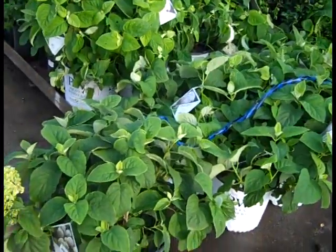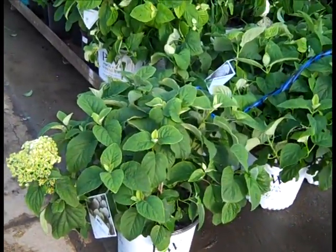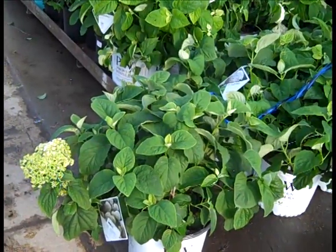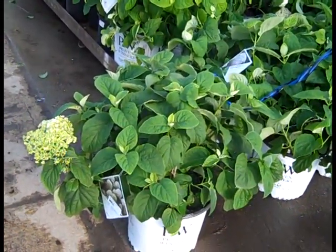Seen Annabelle earlier, now we're looking at Incredible. You know, this crop was trimmed back. That's what you want us to do. Get them trimmed back, get them nice and tight. They're just starting to come back in the bud. We're going to have some great color here.